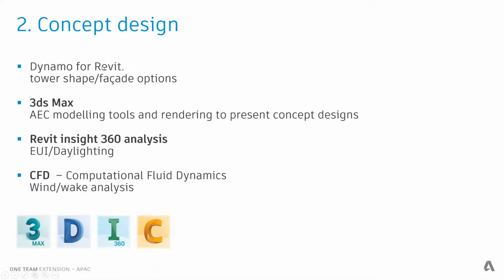So we're looking at Dynamo for Revit, and we'll have a video showing you how you can use it to optimize your design or facade options. 3ds Max, it's a great rendering tool that's used in movies and gaming, but it's also a very powerful modeling engine to do quick conceptual designs. We also have the energy use index and daylighting tools inside of Insight 360 for analysis, and we have CFD for the wind wake analysis.